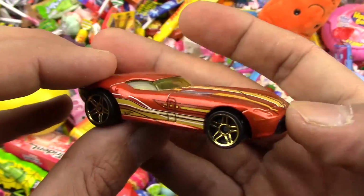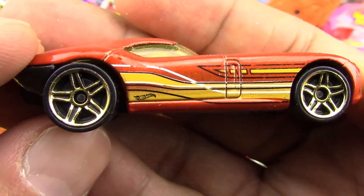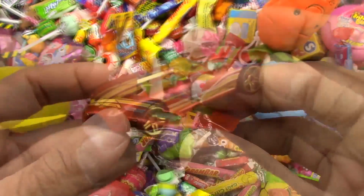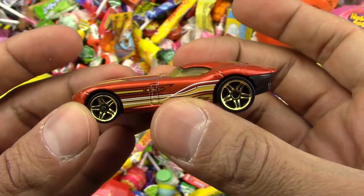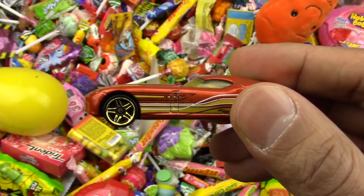This is another vehicle. I don't think this is a Hot Wheel. Yes, it is. Yes, indeed. It's such a nice Hot Wheel car. It's the fastest Hot Wheel car. This is the Fast Felion. It means it's so fast. You see the shape of the car? That's why it's so fast. Because of the shape. So fast.